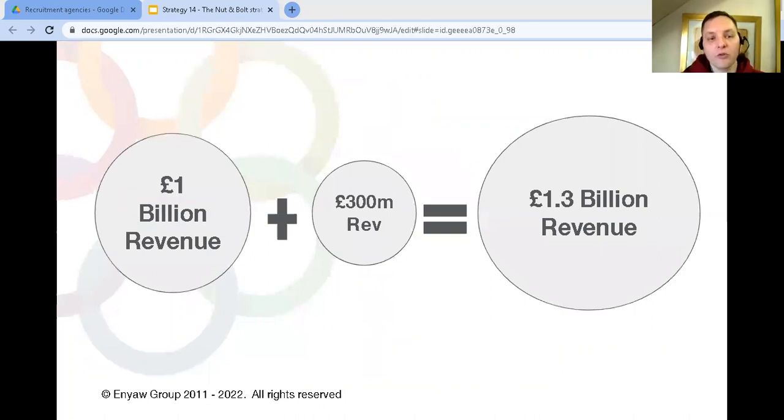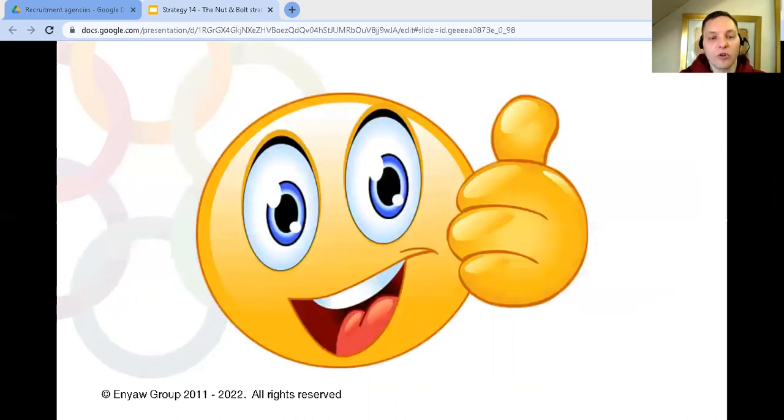So the reason they use this strategy is because they can buy another business which might add 30% additional revenue to their business without having to do anything for it. And they do that because they have to satisfy shareholders and show that they're growing. But the same strategy can be used by smaller businesses. So let's look at the benefits of using this strategy and how you could use it in your own business.